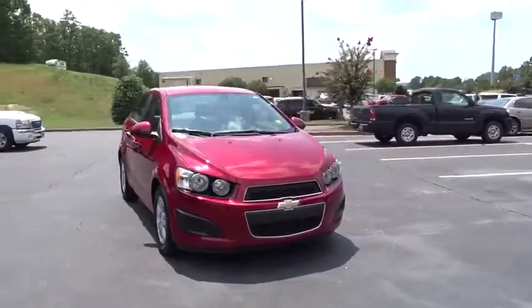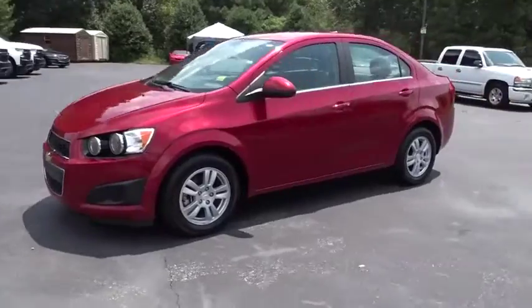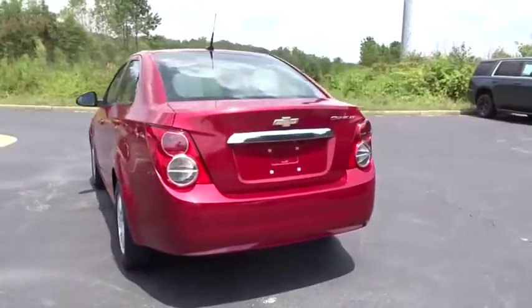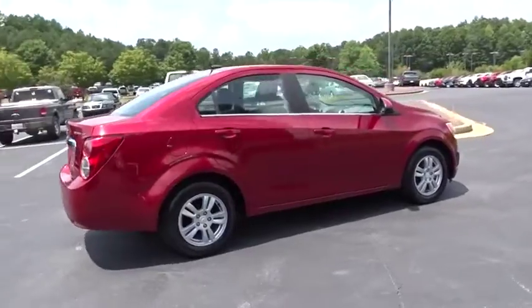Come test drive the 2014 Chevrolet Sonic. The taut, strong body line and powerful stance of Chevy Sonic allude to the power you'll find under its hood. Throw a little extra power into the mix with the available turbocharged engine. So where's the sweet spot?